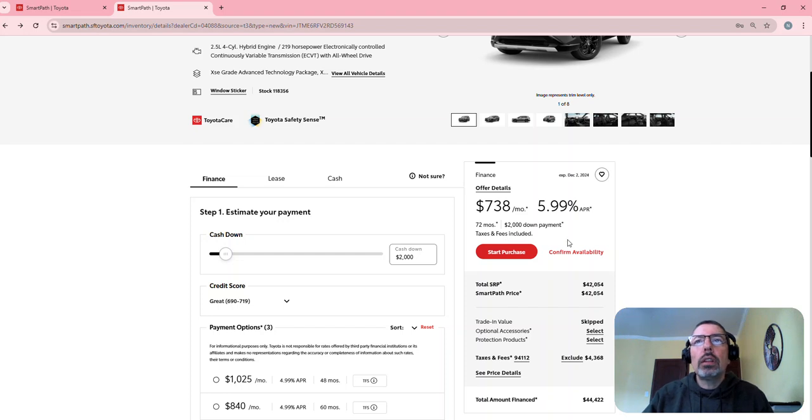And here's another big thing. There are some dealers that have a one price policy, some dealers that don't. You can always at least attempt to negotiate. Nobody tells you, there's no law that says you can't.